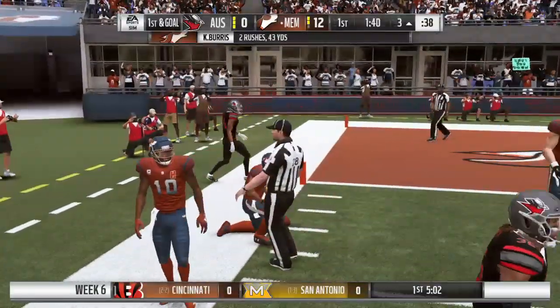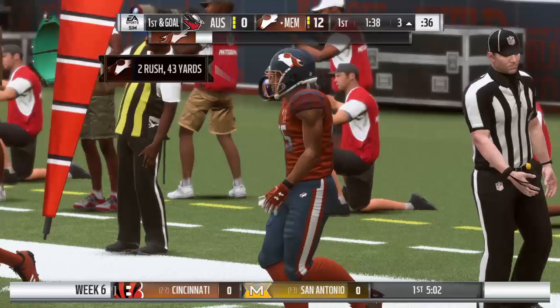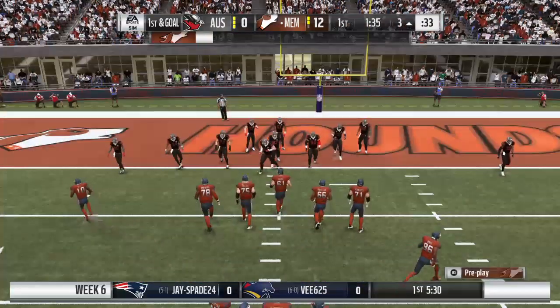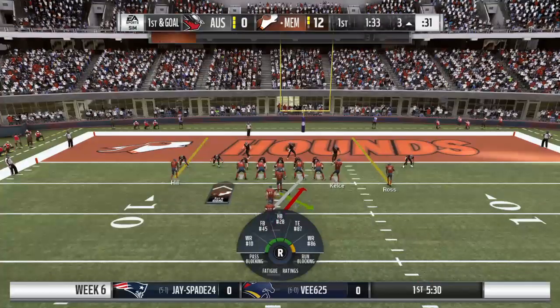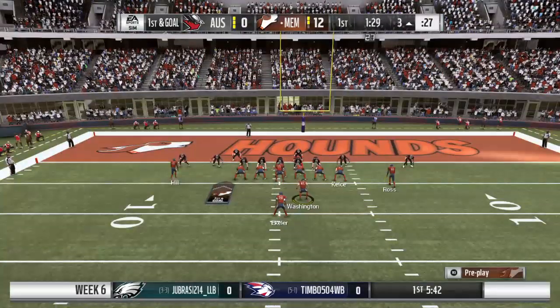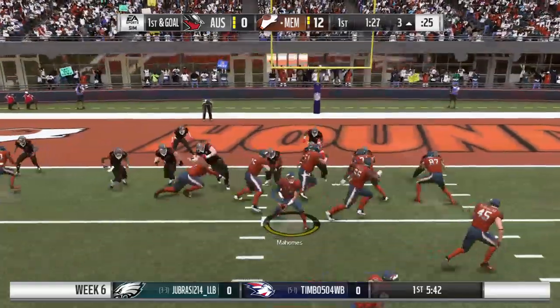Yeah, really nice gain there. That one goes for 16 yards. It sets him up 1st and goal. I'd have to say that was a pretty darn good run right there. They had 8 in the box, still able to burn them. They've got to consider themselves lucky they only give up a first down and not a touchdown.